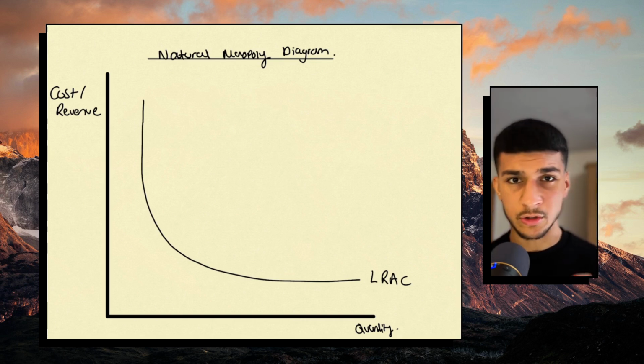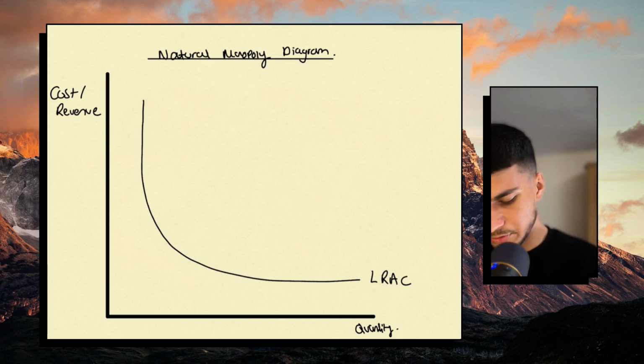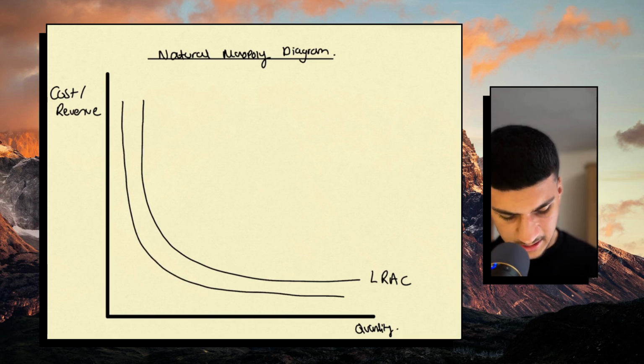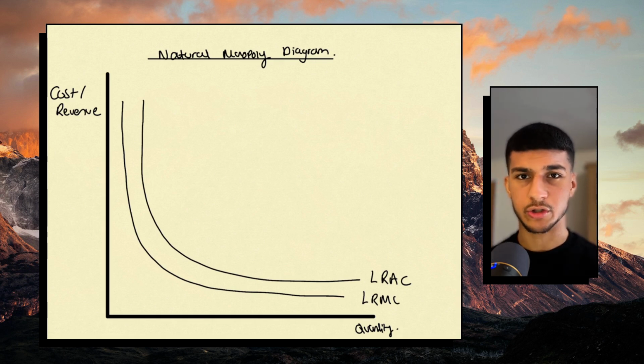curve, and all you need to do, the only rule for this, is just going to be vertically below your AC curve, so just look something like this. And yeah, that would be your LRMC curve. And that's all the L-shaped curves done for your natural monopoly diagram.